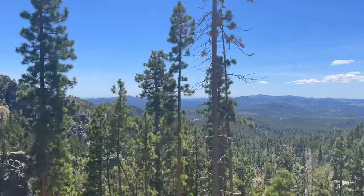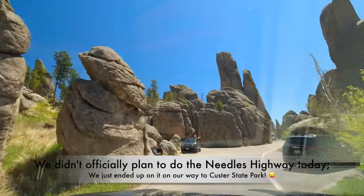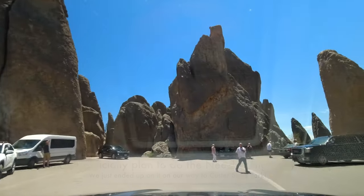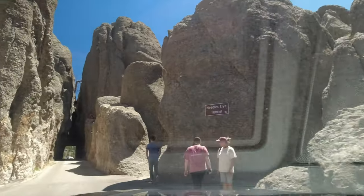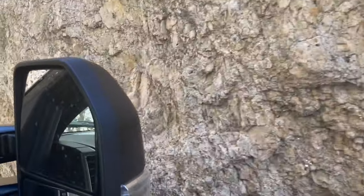Gorgeous. So pretty. Oh yeah, look at this. Is this the Needles? Hey, this must be. Pretty cool through here. Oh yeah, because here's the Needles Eye Tunnel. So I guess we are doing the Needles Highway. Yes, I don't know, I guess you take turns. Whoa. Really cool.